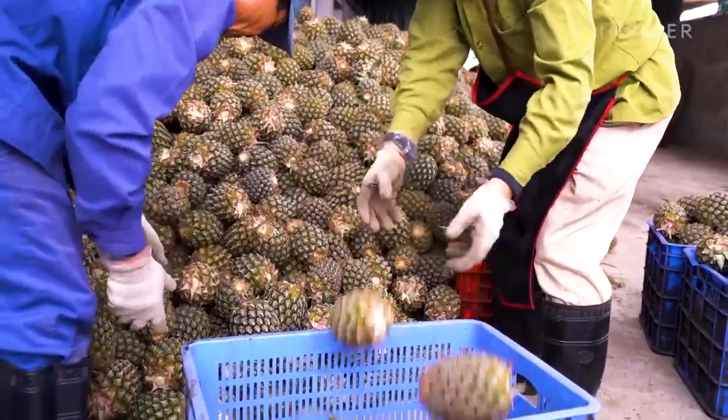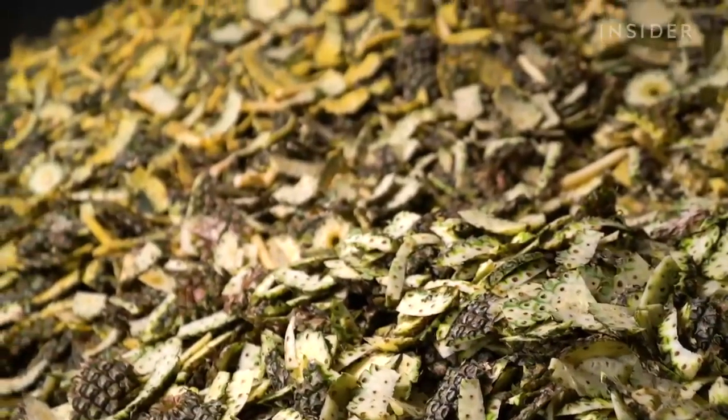With so much pineapple processing in the region, the company says it has lots of waste to work with.